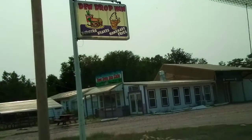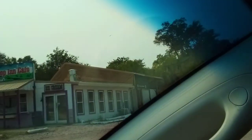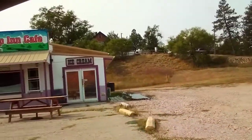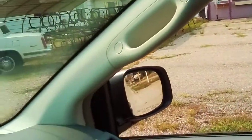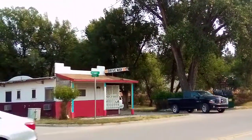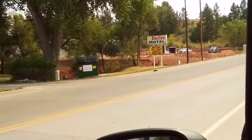Fast forward to circa 1970s. The Dewdrop Inn Cafe. It might be closed. Yes. We got the Skyline Motel, complete with driveway. We're not on the skyline, so to speak.